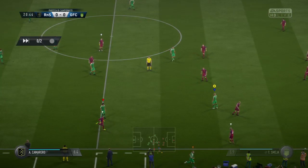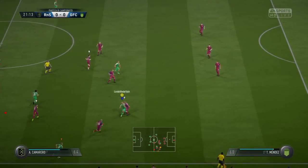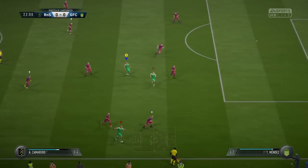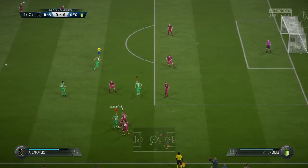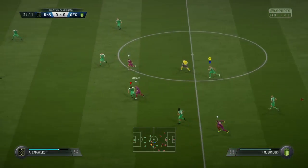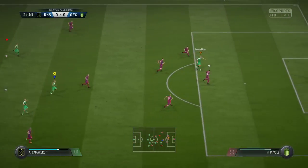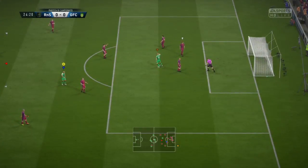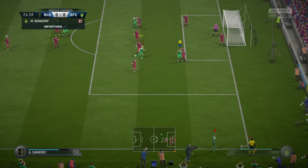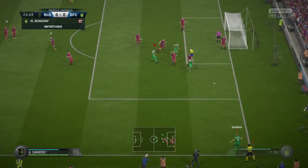Deflected out for a throw. Camara. Made the challenge well. Could be dangerous. Well, they look promising there in that wide area, but the defender's done well. Camara. This could be a chance. Saw the goal and went for it. Wonderful save. Had to really reach out for that. Corner kick given. He got in the way.